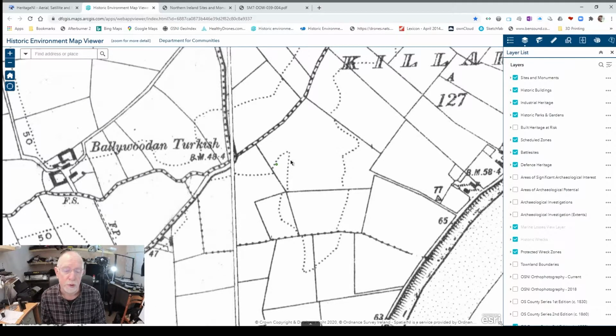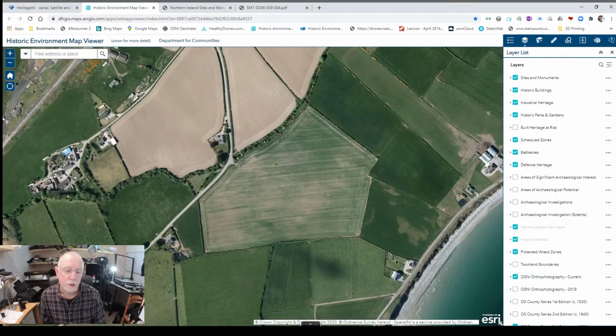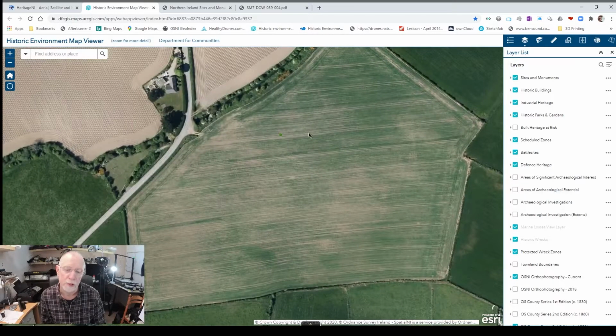But we want to have a look at the aerial imagery over this field now. So over on the Layers tab here, we can go down and look at OSNI, Ordnance Survey Northern Ireland, Orthophotography, current. If we click that on, it'll show us where it was, 2019, I think this was done. There was a crop in the field. I'm not sure what time of the year it was. Early on, I would think, going by a look at the other fields. Crop is only starting to grow here a bit.